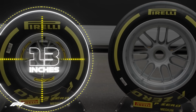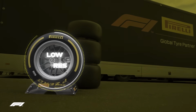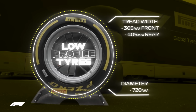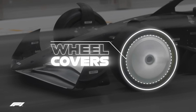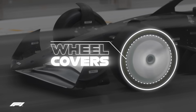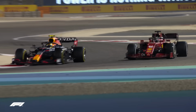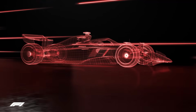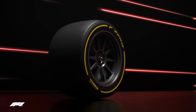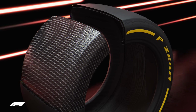Another big change is wheels, increasing in size from 13 to 18 inches, with F1 cars also set to run low-profile tyres for the first time. In addition, bespoke wheel bodywork has been added, including wheel covers and weight control winglets to enhance that all-important airflow. To improve racing, Pirelli, the FIA and Formula One have worked closely together, using input from the teams to define new requirements for the tyres, with the aim of trying to stop them from overheating when they slide too much.